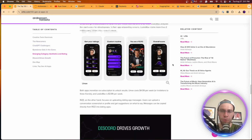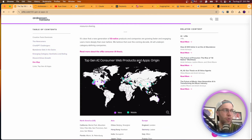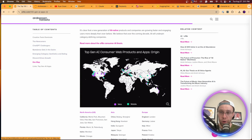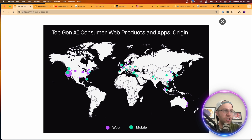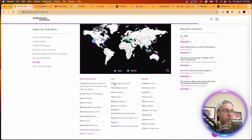Something else that I thought was interesting is if you scroll down all the way to the bottom, they show the origin of these generative AI products. Where are these being created from? Now it says here, as you'll see, there's a huge, huge circle here on the left. This is Silicon Valley, right? Silicon Valley is where Meta is based out of and where Facebook was started. Google's out of there. That's like the tech hub of the world, essentially. And this doesn't surprise me, as that's where most of these apps are created.